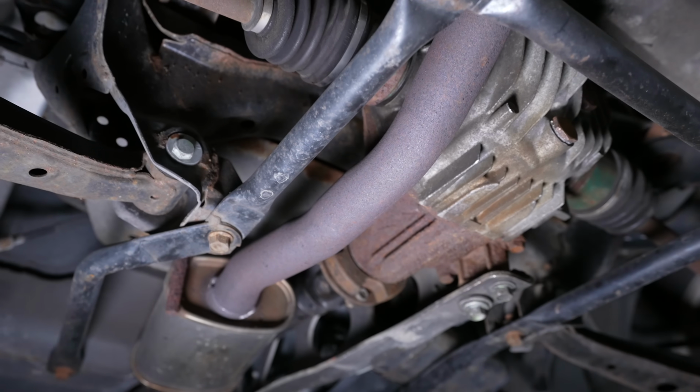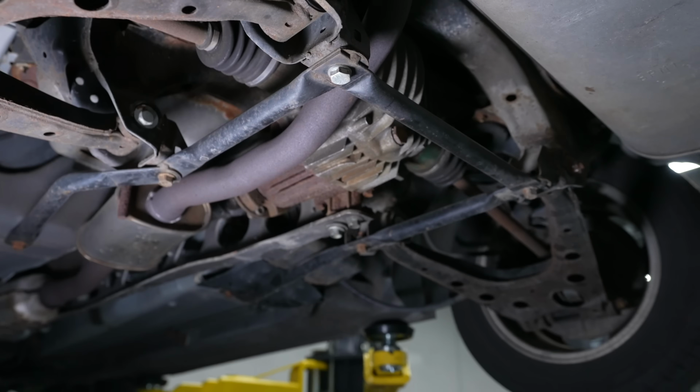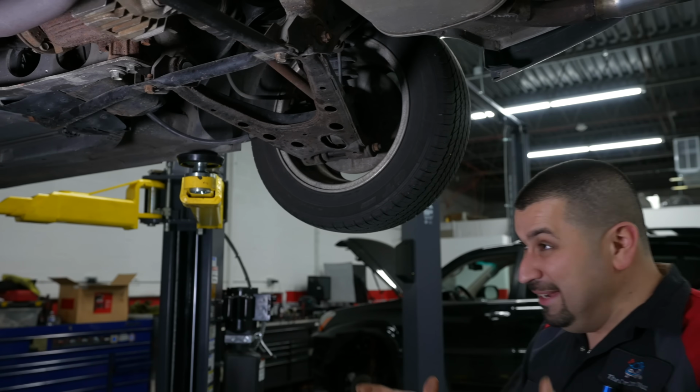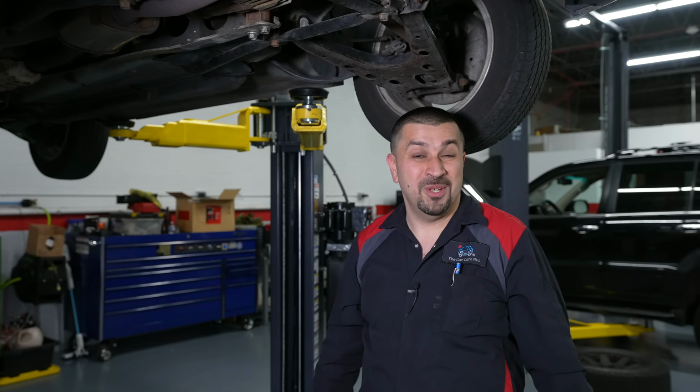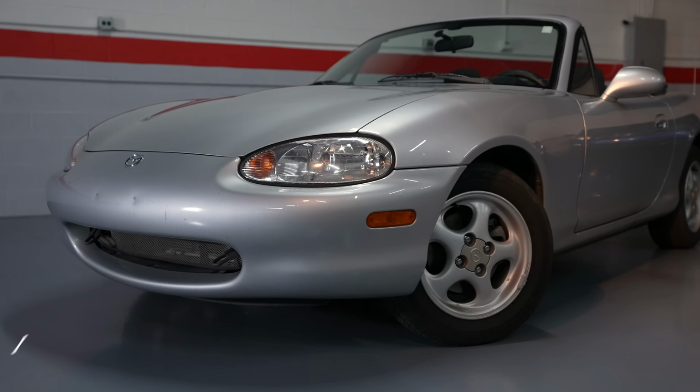This is super cool. I mean, this car is such a well-engineered car for its time, and even by today's standards, there are things here that are pretty high tech, and here we are in '99 and it has all these features. Very cool car.